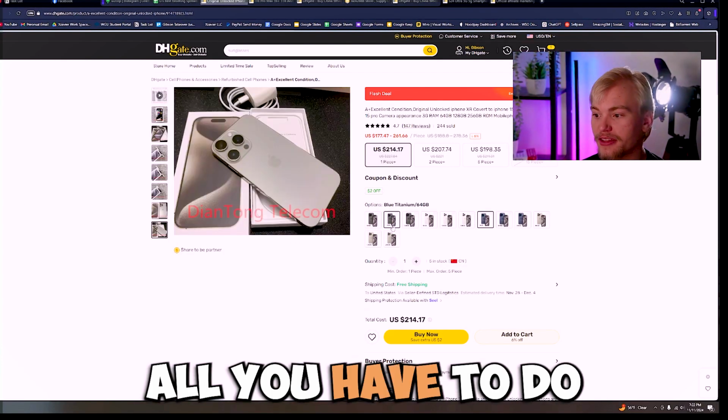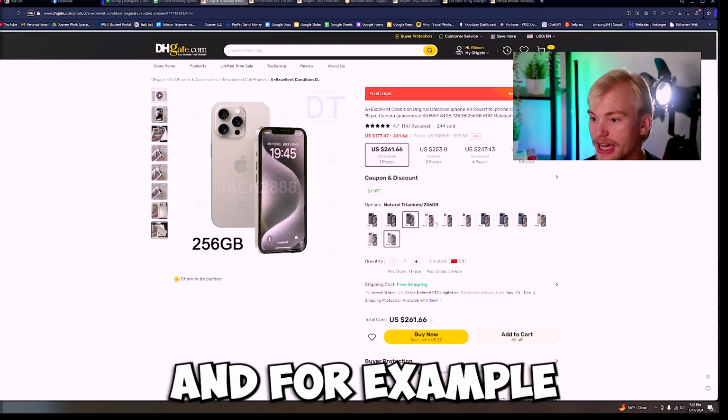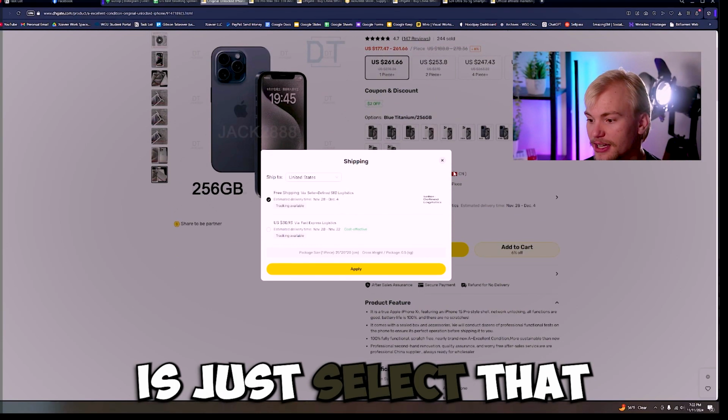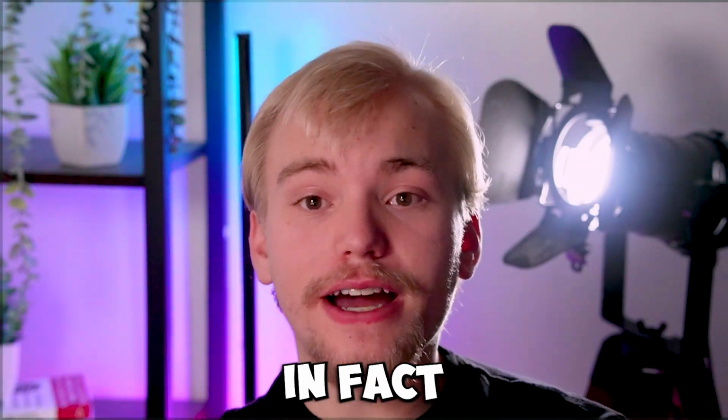But if you guys want to buy this, all you have to do is select which one right here. They have a bunch of different colors, and for example, for this video, I ordered the blue titanium with 256 gigabytes. All you have to do is select that and then click add to cart or buy now. With that all being said, guys, that is in fact the end of this video.